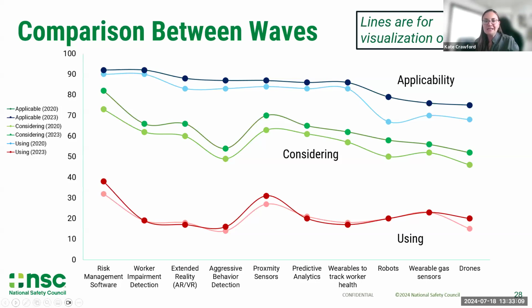So now what you're seeing is the lighter lines on the bottom of these applicability waves. Consideration, we see the lighter line, the 2020 data. And what that's showing us is there's increases in those things in the last 3 years. So for both of those things, we see more employers responding to them. So across technologies, all the ones we asked about, more employers said, yes, this is applicable to what I'm doing. Again, across technologies, more employers said we're considering these things. So we are seeing increases in those areas.